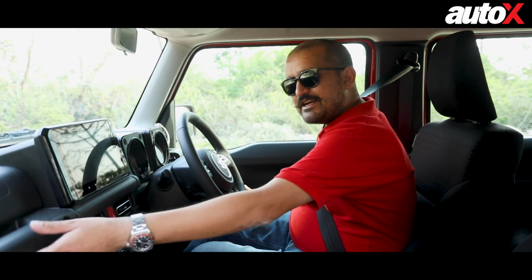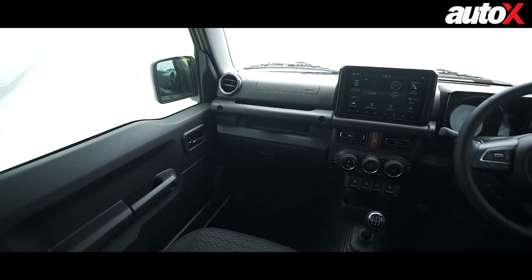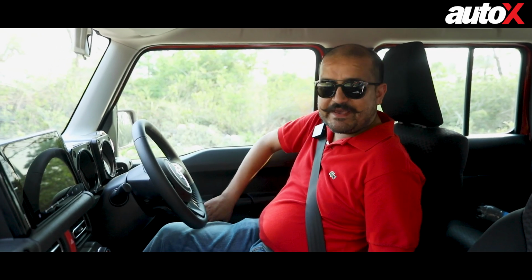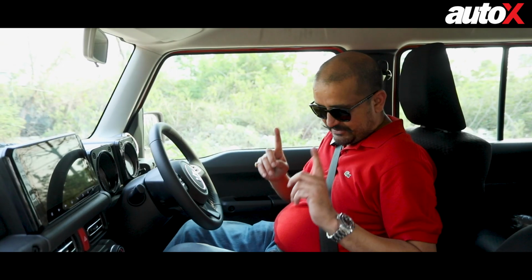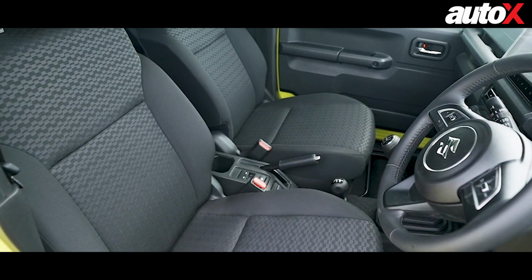I think the plastic quality could have been better, but I think the bigger issue is that the storage space inside the car is very limited. In fact, you don't even have enough space in the door pads to hold a water bottle. So that's a bit of a problem. You don't get a center console, so you also don't have an armrest where you can store things. So that is something of concern for me.